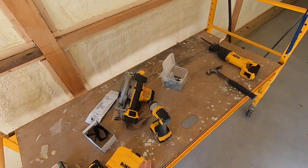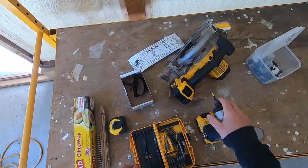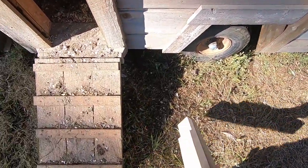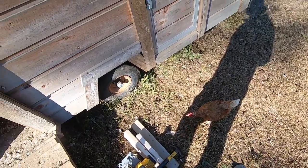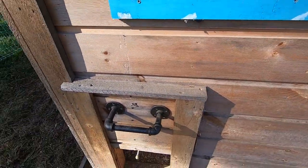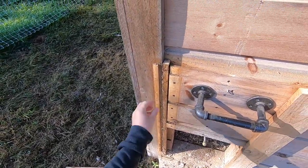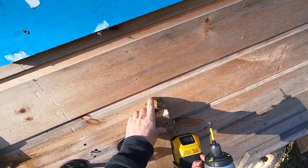All right, so we have our tools here. Phillips head. Got the other size Torx bit just in case. All right. No pooping on my tools or the wood. Got it? Oh, I'm glad I brought the bigger bit. All right, we'll keep that down so we don't get the screw in our foot. There we go.